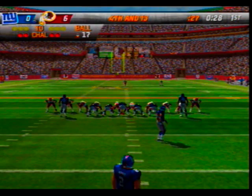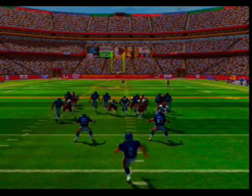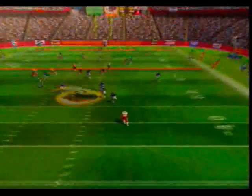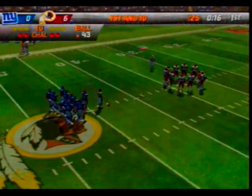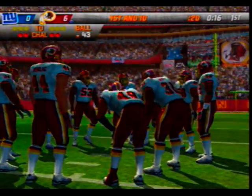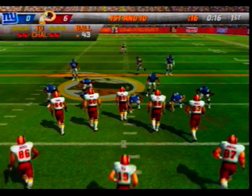Unable to get anything going on that series, they'll have to punt it away here. From the 42-yard line, number 32 has nowhere to go and is wrapped up at the 43. The first and 10 will start the drive at the 43-yard line.